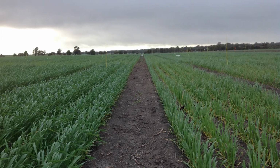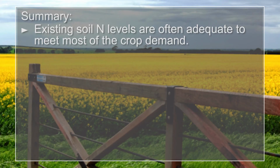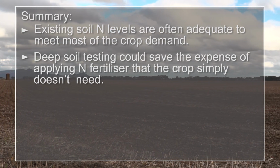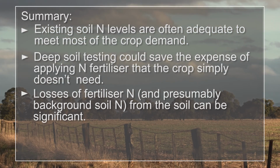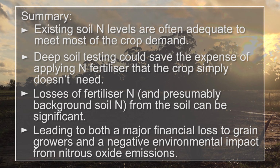So, in summary, this project indicates that in many cases there's actually sufficient soil nitrogen present in the soil profile prior to sowing to meet most of the crop demand. By undertaking appropriate soil testing, grain growers could save the expense of applying nitrogen fertiliser that the crop simply doesn't need. Losses of fertiliser nitrogen and presumably background soil nitrogen from the soil can be significant, representing both a major financial loss to grain growers and a negative environmental impact from nitrous oxide emissions.